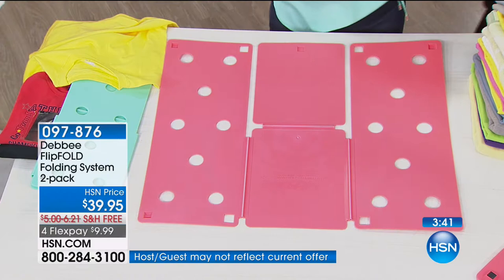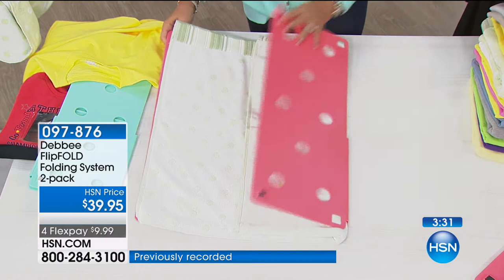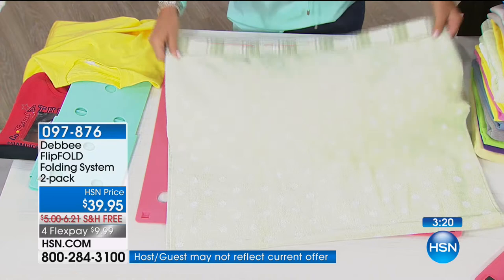But no matter what you need to fold, I love this because when I teach a younger child to fold, and we've had them as young as 2, you're empowering them. You don't have to correct them. But how about older children? How about your husbands? How about the men in your life? They'll do it because it's easy now. Men love this because it's a tool.